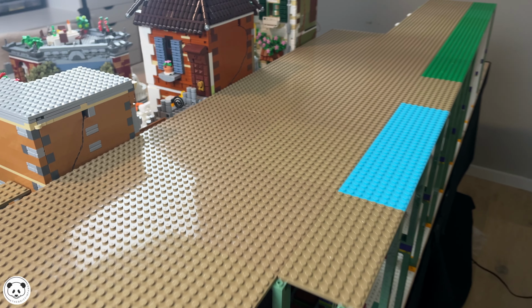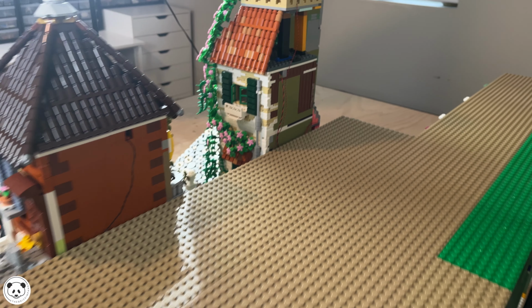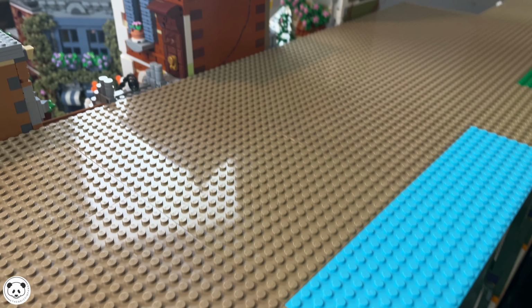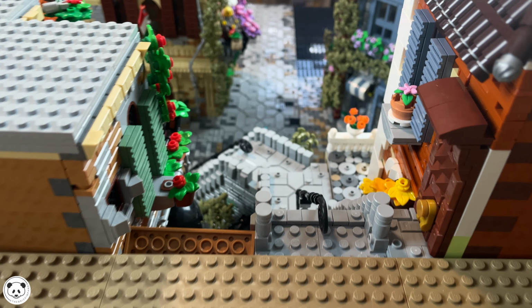So the next area that I want to talk about sits right here at the top of these stairs and kind of continues back behind this little white building. And initially I wanted to do something a little more flat up here. I think now I want to continue some elevation because I've been having a lot of fun with that. One thing I think I'd like to continue is this gray staircase.